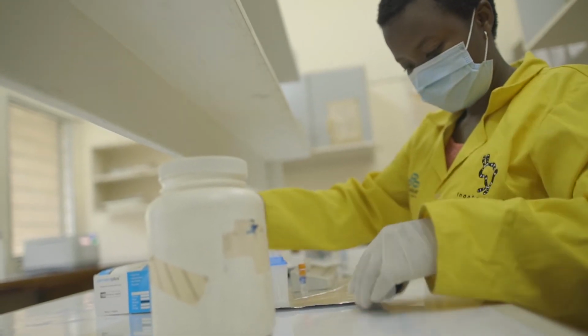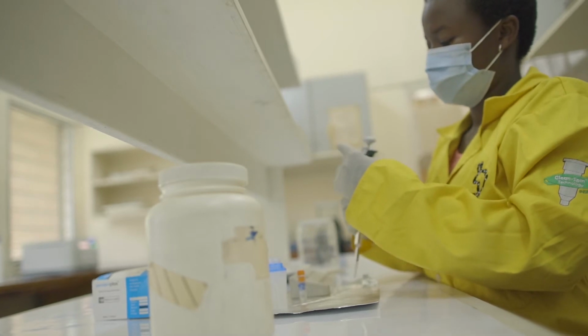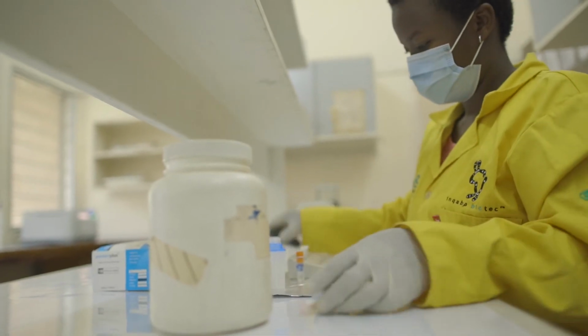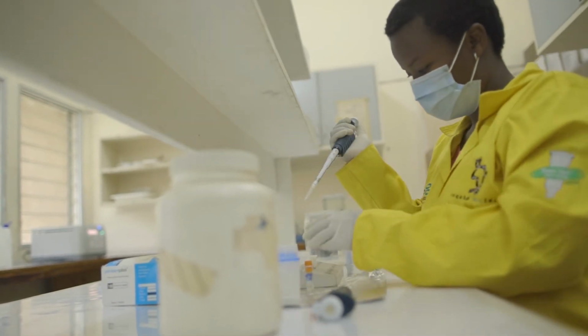So one sample, we divide it into different samples because we want to keep part of the sample, so that in case during the process of processing these samples, you may get contamination, or sometimes you may get results that you did not expect. So at least you have a backup somewhere, another sample you can use.